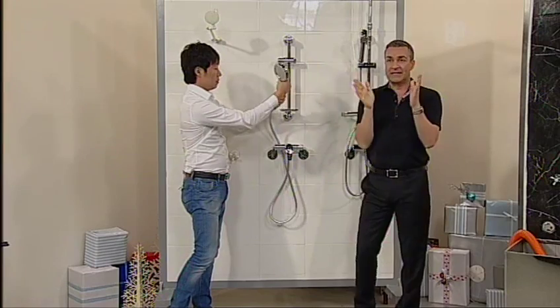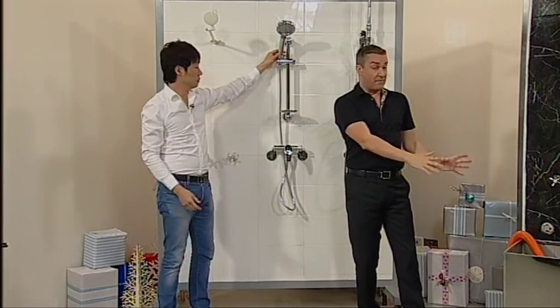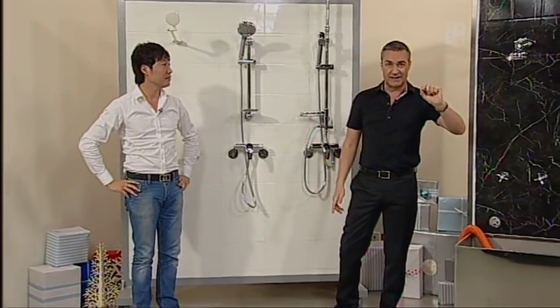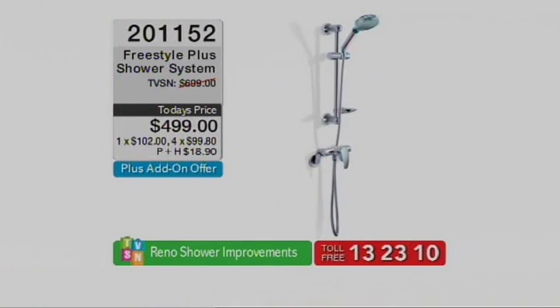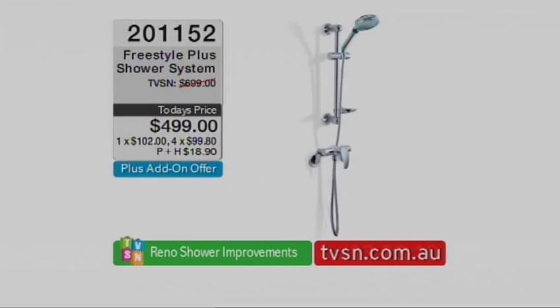Okay, now let's show you the pressure. That's what we need to do. We have got a mock-up. You will see the impressiveness of this in the studio, but of course it will be even more impressive when you're at home, because we have just got a sort of freestanding pump. So, this is the details of the Freestyle Plus, already going absolutely crazy. Now, this is your rainfall shower head.